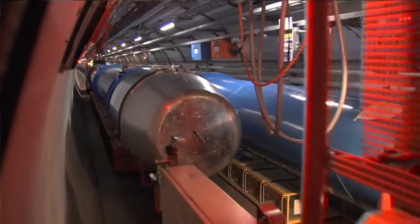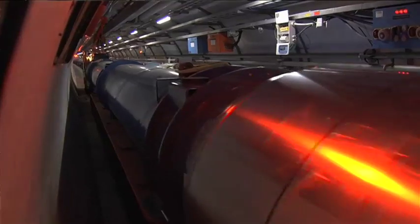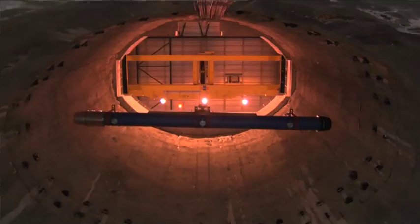The traveling in the tunnel can take 1 hour per sector. That means that if you want to reach the farthest position in the LHC, you have to travel more or less 8 hours. It is quite long and difficult to organize.